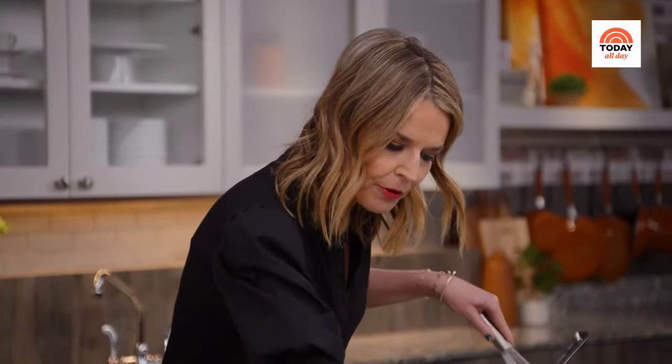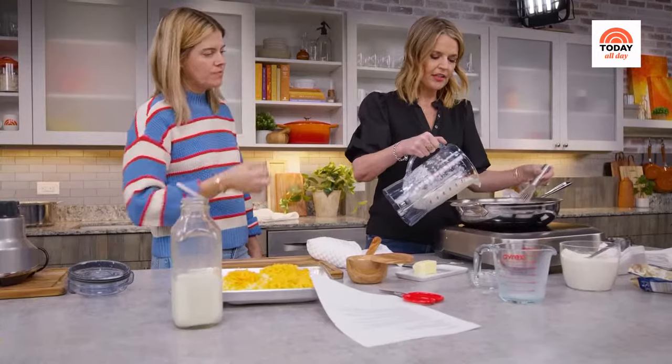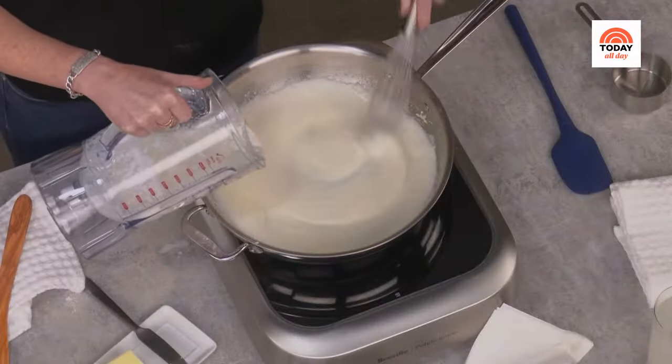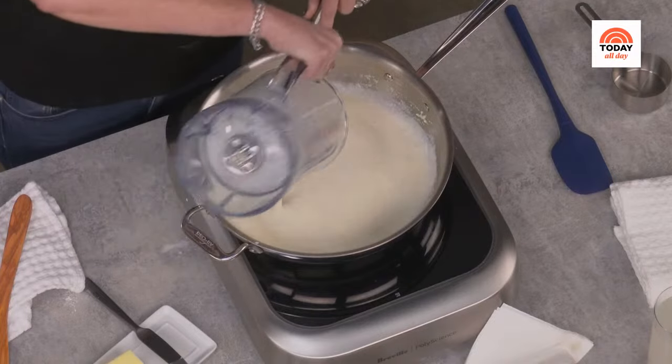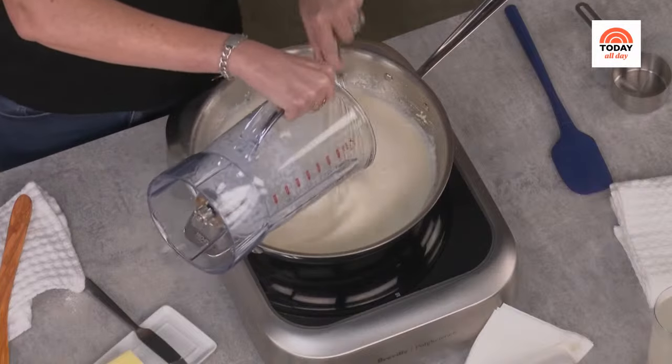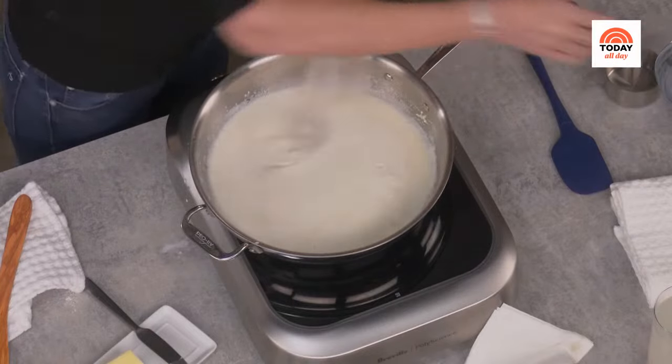Add the cauliflower puree and stir to combine. Do I add it a little at a time, or can I just dump it in? Since you've already added, you're good to go now. Perfect. And wait, it's going to start to thicken. This is so sneaky. You would never know this is cauliflower.